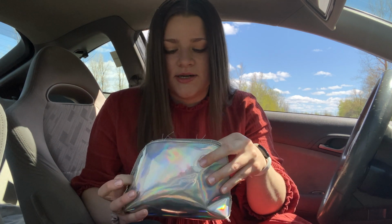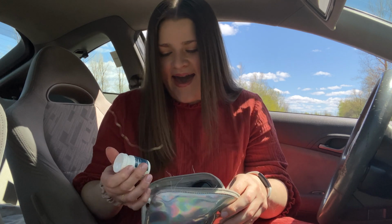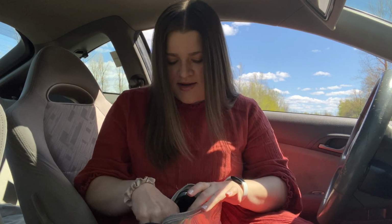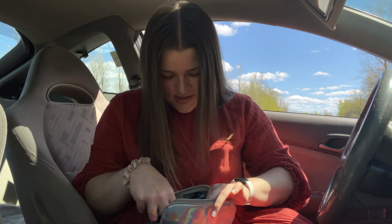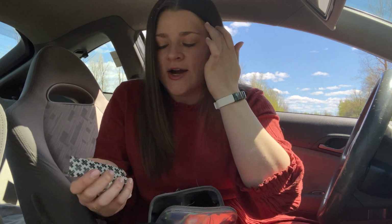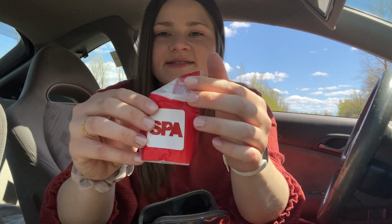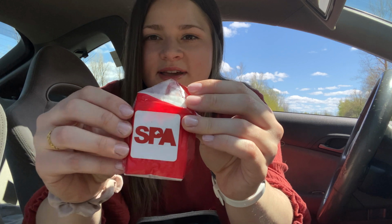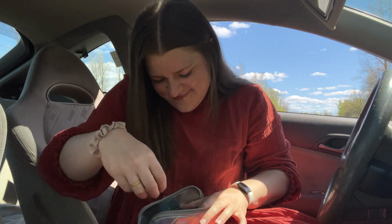Some of the things in here are, this is kind of like my med kit in a way. I have ibuprofen, I have antacid tablets, and I just added some band-aids because I'm one of those people who's always getting hurt. I have these tissues, which I think are hilarious. My school sent me these at the beginning of the semester. They sent me tissues, like, you're gonna be crying.